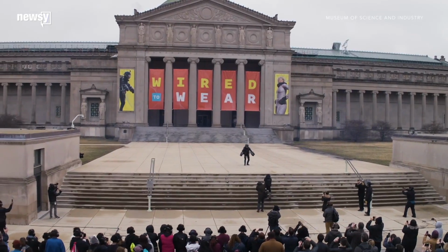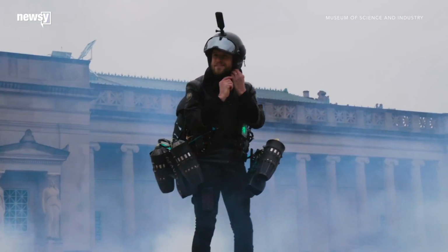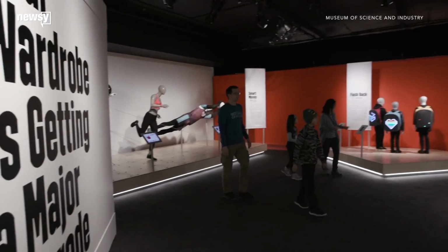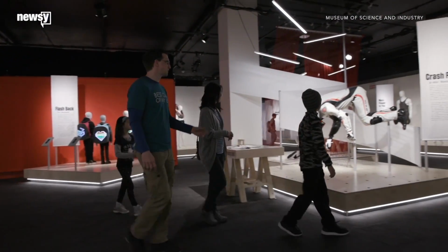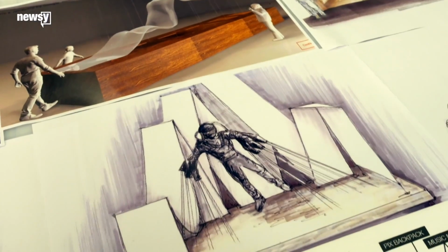The world of wearable technology is flying high above your Fitbits and AirPods. The Museum of Science and Industry's Wired to Wear exhibit is proof. There are some things that you'll see in the exhibit that haven't existed before. But to understand how the world's most innovative ideas ended up on the south side of Chicago, you have to start here, among the sketches and swatches.